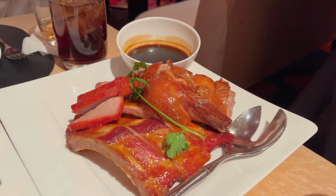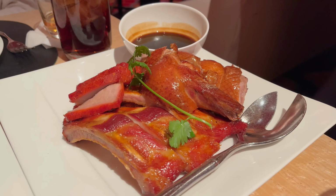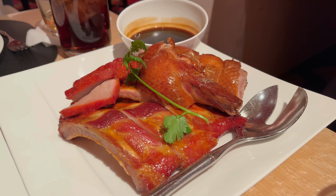Now you guys, something I'm really excited for just got here. This is our assorted Cantonese barbecue plate. This comes with pork, spare ribs, and duck, and it's all looking so good. Let's go in and give it a try.